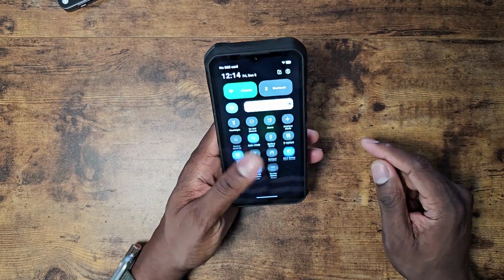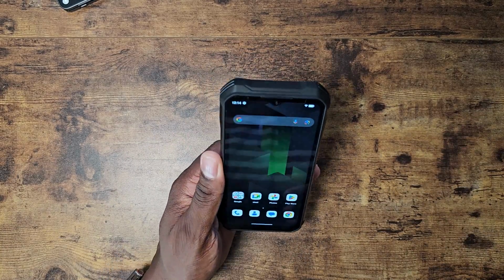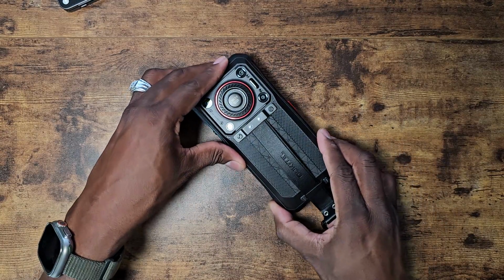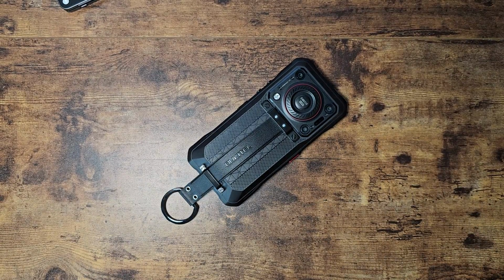Let's check that brightness. Brightness is very nice and bright. Yeah, I like it, man. So I want to give you a first look and sneak peek at this beautiful device right here. This is the Oukitel WP, so many of them, the WP33 Pro, man. This is a beautiful device.